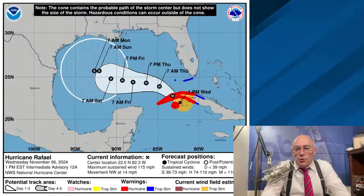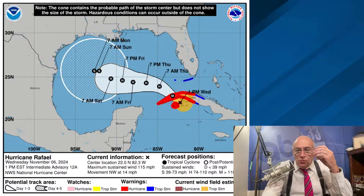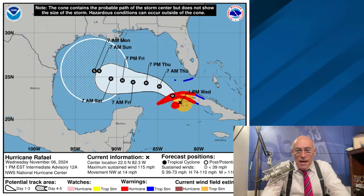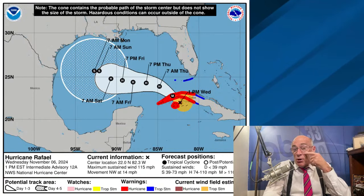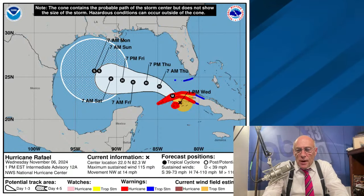Here's the track from the National Hurricane Center. They've adjusted it southward again. And the European won this one. We had that split camp. The GFS tried to bring it up into the central Gulf Coast as a dissipating tropical low. The European kept it far south, and again, that's pretty much going to be the situation.